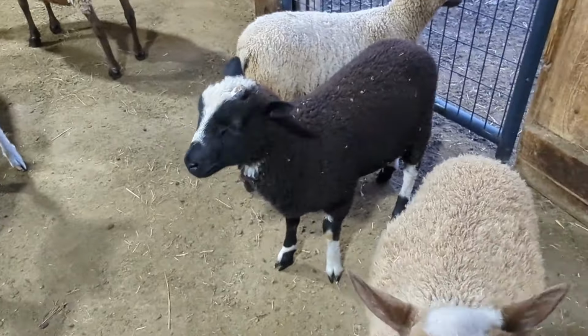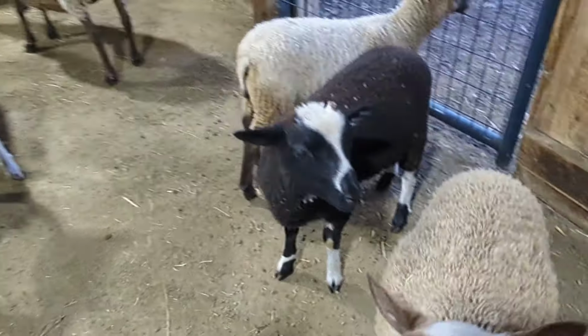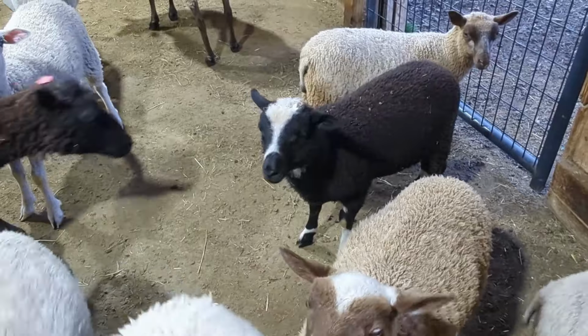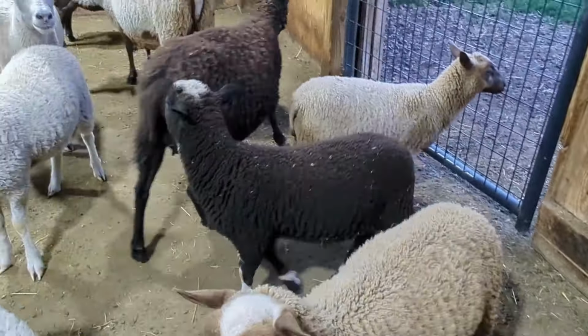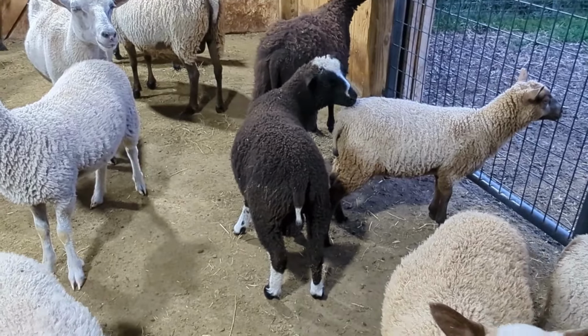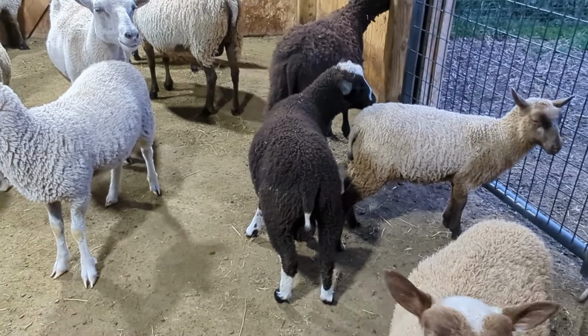But, you know, when we bred Paulina to Sebastian, Paulina being a no pattern and Sebastian being a Catmugget, chances were high that we'd get a Catmugget lamb. We didn't. We got the no pattern. And he is really fancy.